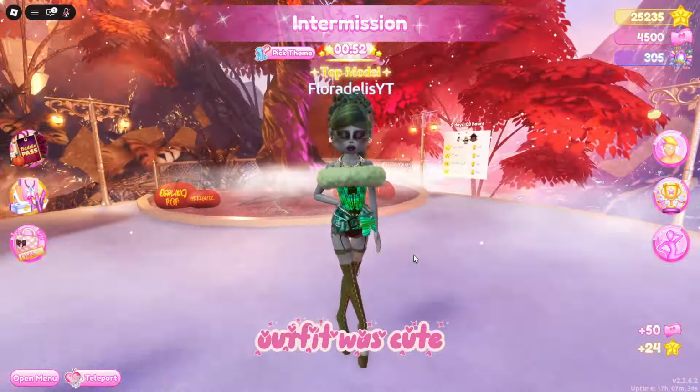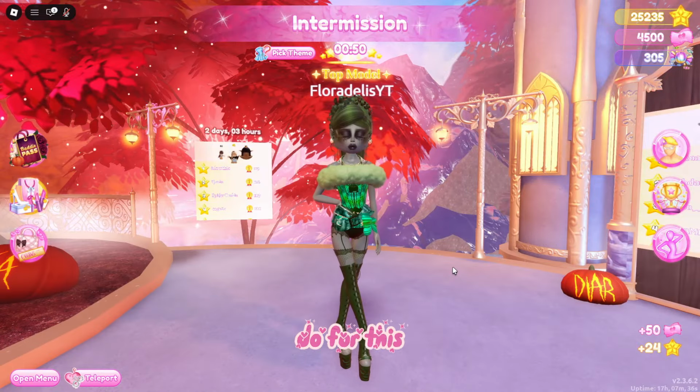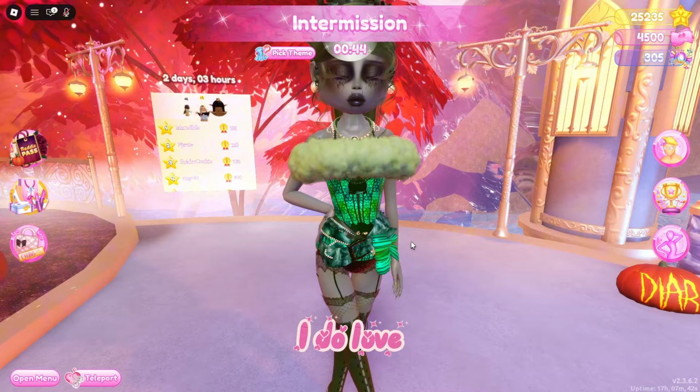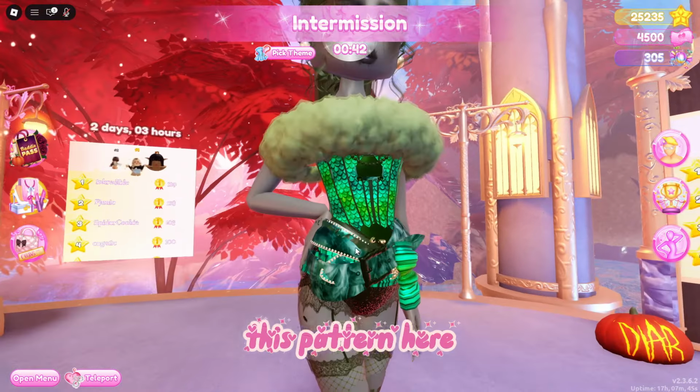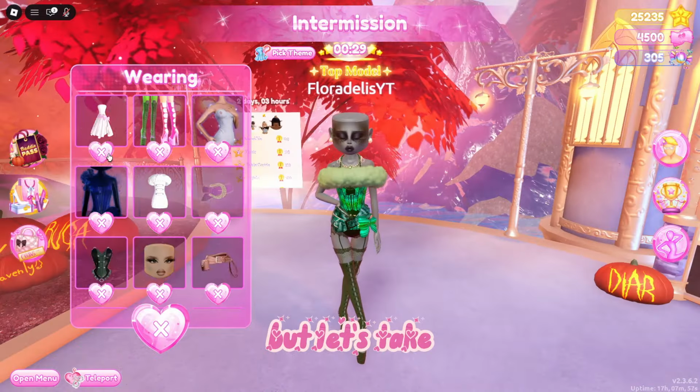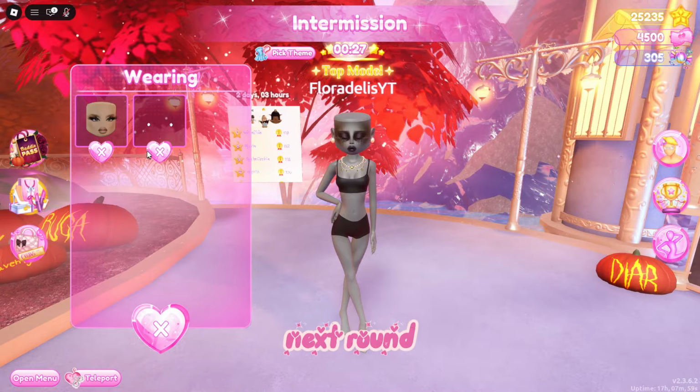I think the outfit was cute. I think it was a very different outfit to do for this kind of theme. And it was fun. I do love green. I do love using greens. And this pattern here, like this kind of teal one, is gorgeous. I love it so much. But let's take all of this off and get ready for the next round.